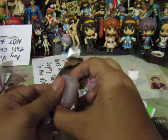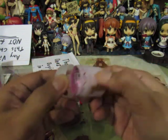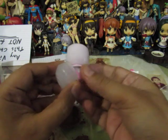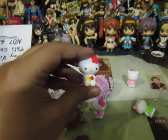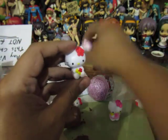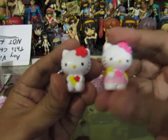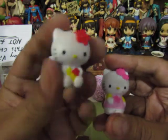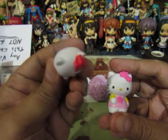Chocolate. Yum. And we have another repeat one. Oh, there's a new one. Is this a new one? Yeah, it's a new one. So got a new one. This is the front. This is the back. This is the side. This is the other side. This is the top. It's nice.